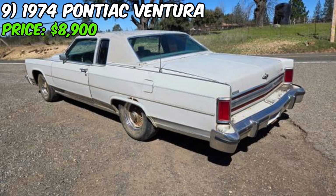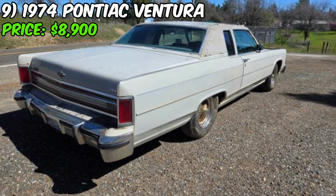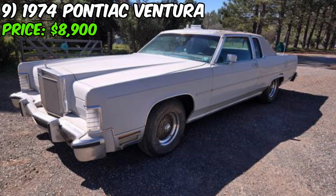Another great thing about this Ventura is that all of the registration and fees are paid, and the car is now smog exempt in California, which can be a big hurdle for older vehicles. The seller also has the pink slip in hand, which means that the title is clean and ready to be transferred to the new owner.